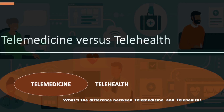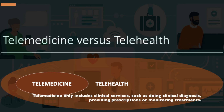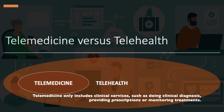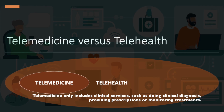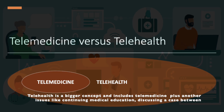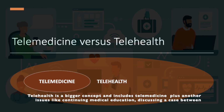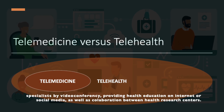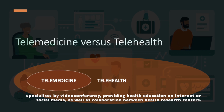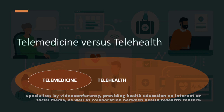What is the difference between telemedicine and telehealth? Telemedicine only includes clinical services, such as doing clinical diagnosis, providing prescriptions, or monitoring treatments. Telehealth is a bigger concept and includes telemedicine plus other issues like continuing medical education, discussing a case between specialists by video conferencing, providing health education on the internet or social media, as well as collaboration between health research centers.